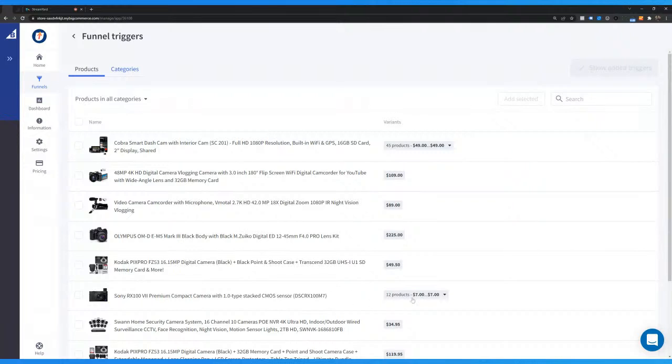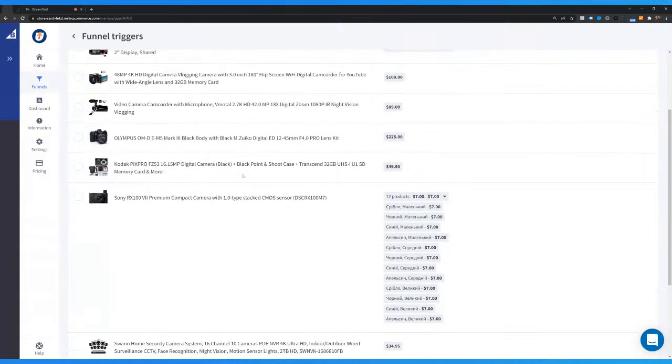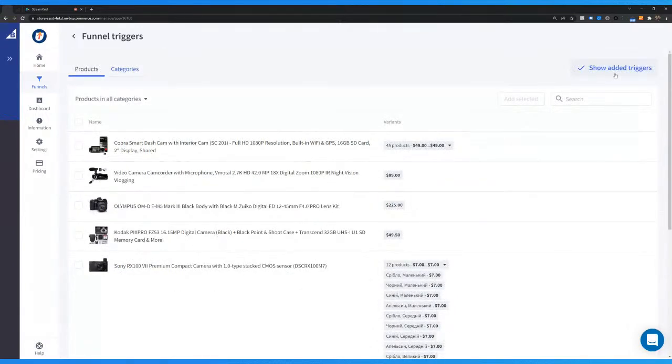Also, if you want to offer specific variants, or not offer, but use a specific variant as a trigger for your funnel, you can go ahead and click this drop down here, select your specific variants, and that will cause only those variants to trigger your funnel. So I'll just go ahead and click my camera product here and then click add selected. So now I have this added as a trigger for my funnel.